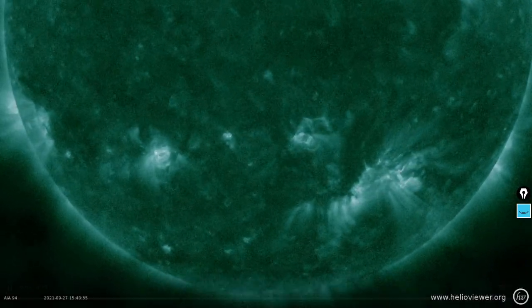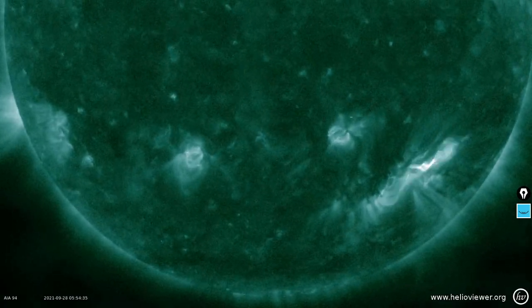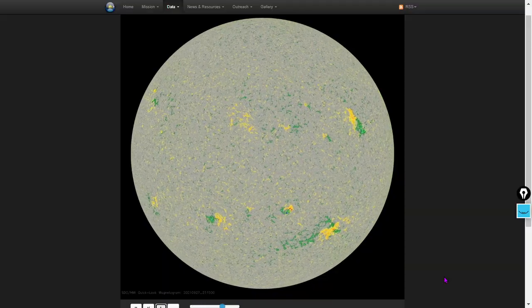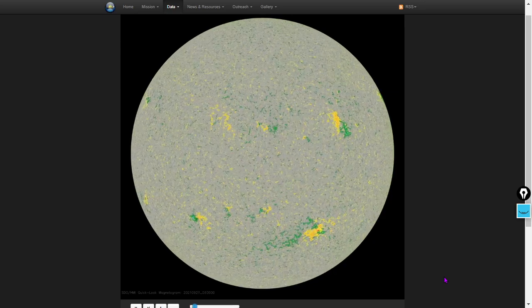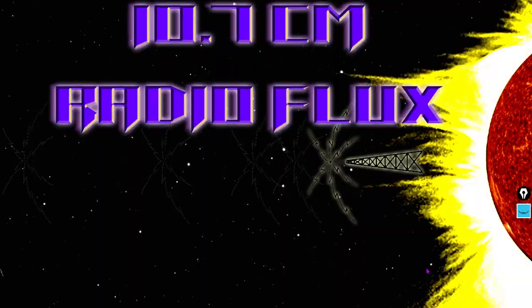Here's a close-up of 94 angstroms. That was 304 angstroms. The red-colored view, that's ionized helium. This is ionized iron. Now let's take a look at the magnetic fields. We've got multiple sunspot groups of beta class. Coronal mass ejection watch and solar flare watch continues on, folks. So we're not ending the solar flare or coronal mass ejection watch as a result of that event.